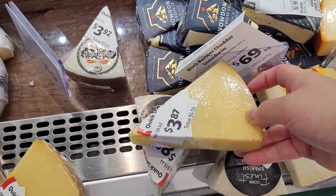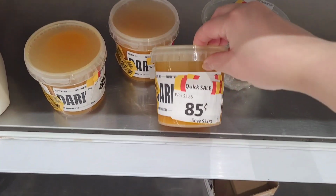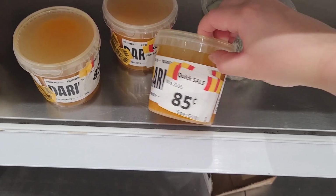Now, I do go markdown shopping quite often because I go to the gym probably about 6 days a week and the shops are nearby. So I tend to swing by to check out the clearance items after I gym, which is generally at night.